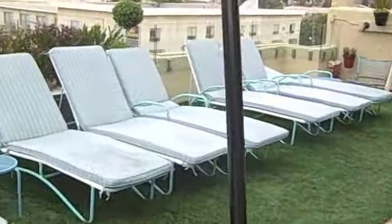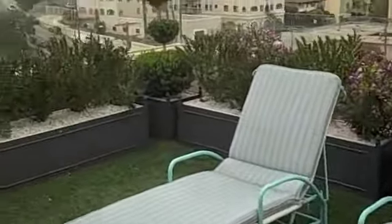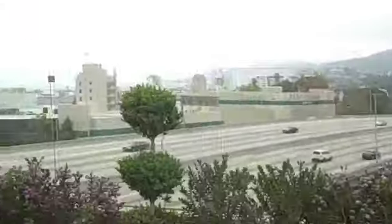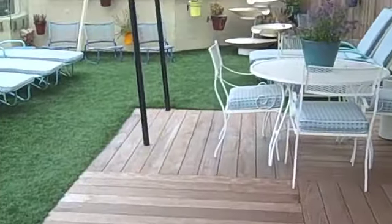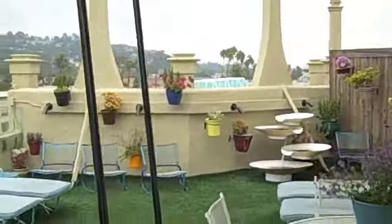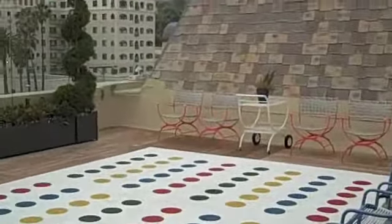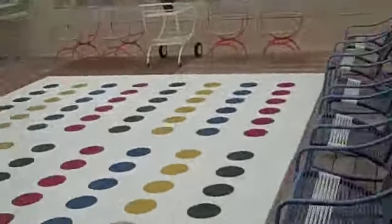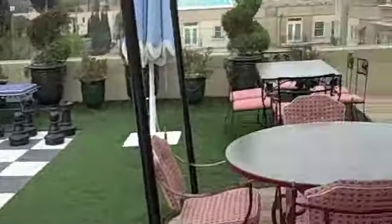And lawn chairs. This is the game deck. Game deck, which is on the 5th floor? Yes. Okay. So twister board, chess. This is where actually the band will be? Yes.